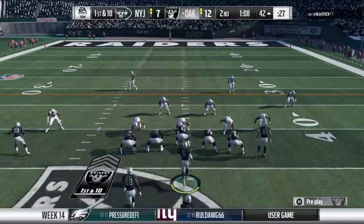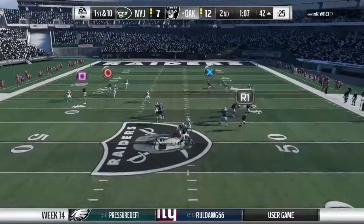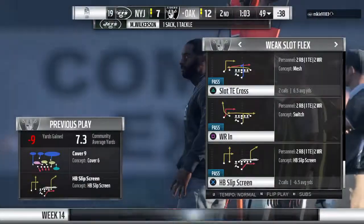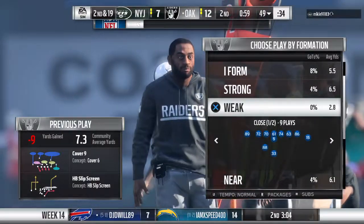Here comes the D swarming to the line. Let's go. Throwing, Hundley under pressure, and they got to him again. Muhammad Wilkerson coming up the middle, gets him there for a loss of about 9.